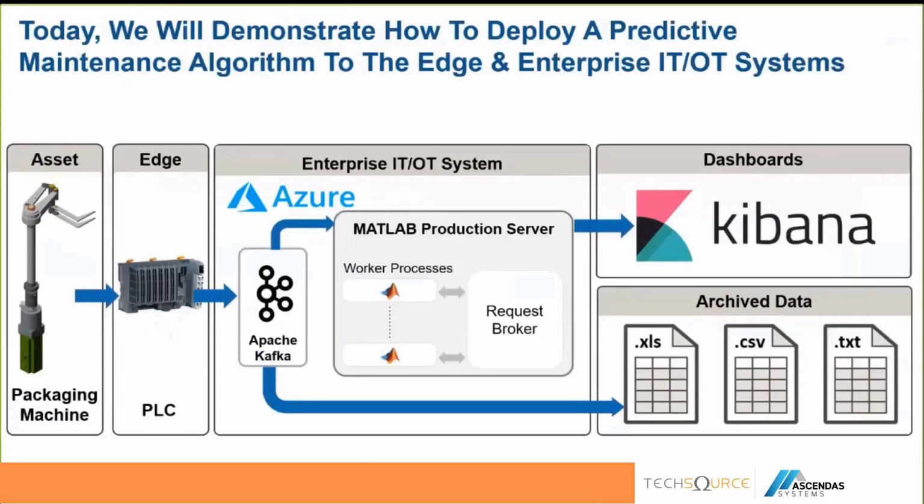Now, initially, this picture of the dashboard or workflow was a little overwhelming. It was scary, but as we looked into it, this is how the simplified workflow looks. You have an asset, an edge device, in this case a PLC, the enterprise OT system, Azure, and then the dashboard here, Kibana. Once the file has run and triggers are getting generated, you can save all the results in Excel or CSV, right? For predictive maintenance, it is very important that all these components are connected and integrated.